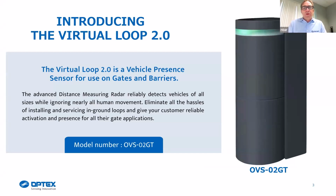The Virtual Loop 2.0 is a vehicle presence sensor for use on gates and barriers. It uses distance measuring radar to detect vehicles of all sizes, and this technology has the unique capability of being able to ignore human movement. It eliminates the hassles of servicing and installing in-ground loops and gives the customer reliable activation and presence for the life of your gate.